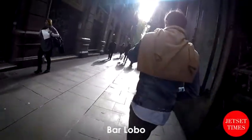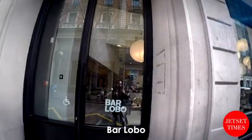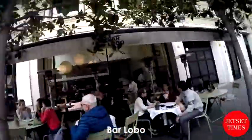One of them is Bar Lobo, a restaurant in the heart of El Raval. The entire menu is amazing, and having a late lunch on the terrace during the summer is one of my favorite things to do.